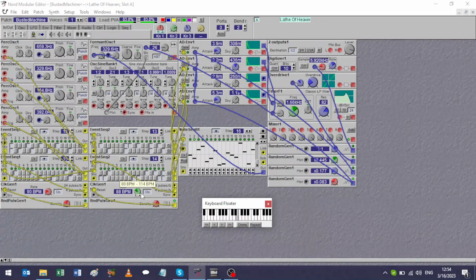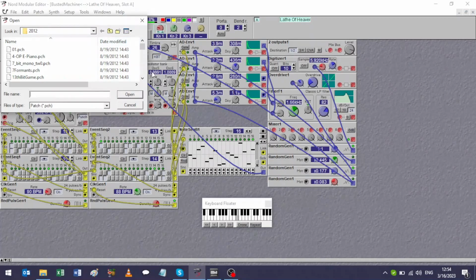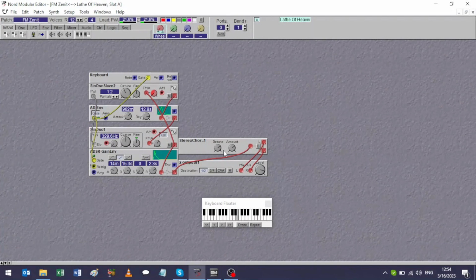A lot of variety is actually hidden in there. Weird stuff. Thanks, Busted Machine. Oh, I remember this one too. I think I had this loaded in as a playable patch for a long time. Yeah, there it is.